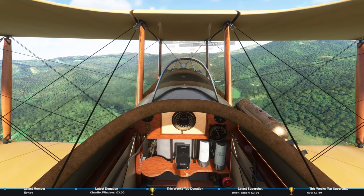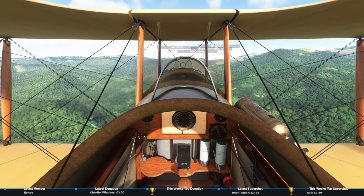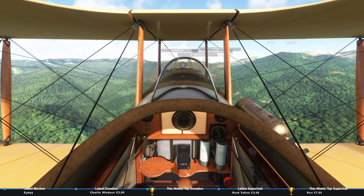Oh, we're entering the tunnel. No, the tunnel's not there in the sim. It's just like the road just sort of merges into the side of the mountain, unfortunately.